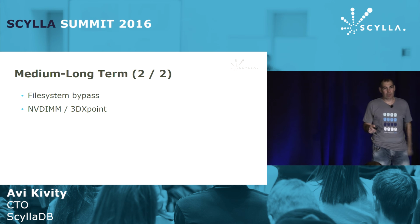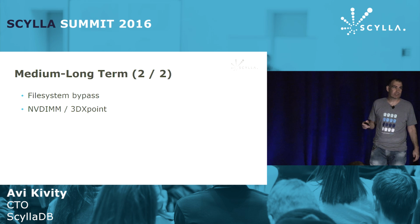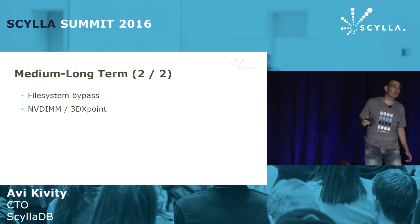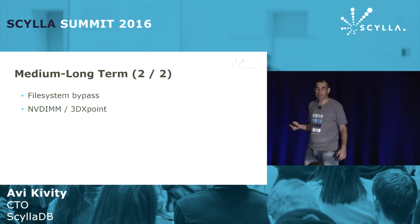Again, on the low-level front is NVDIMM and 3D XPoint. How many people are familiar with those terms? Can I see some hands? So hard to see with a glare, but I guess that's maybe 20%.